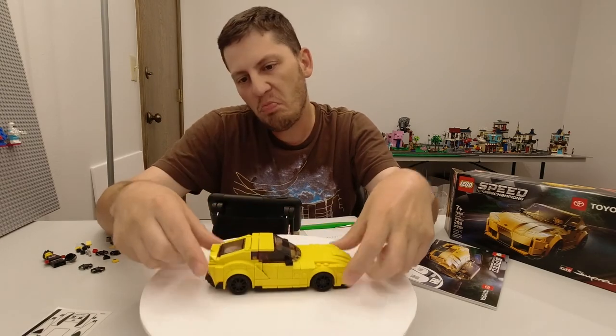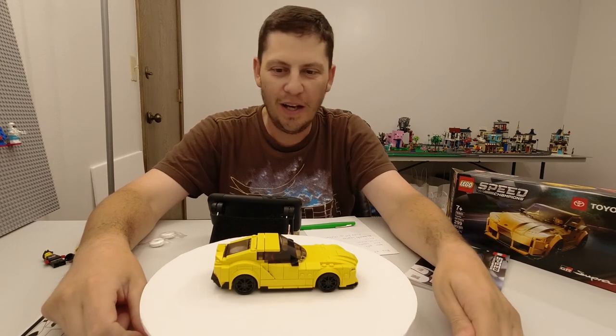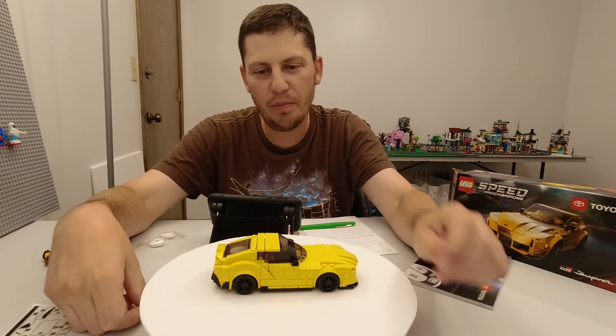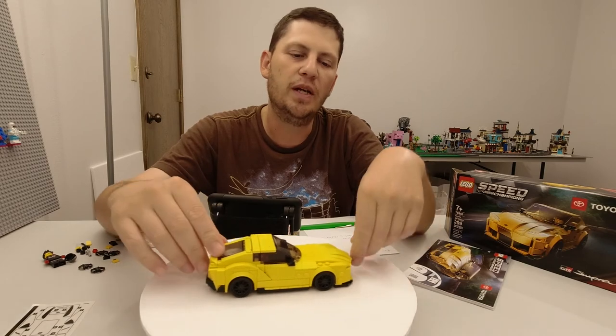I do like it. I like it a lot more now that I built it. Like I said, I would in the beginning. I'm just gonna keep building them. I'm sure they're gonna be better once I build them. I'm just not really that happy with LEGO 2021 yet.